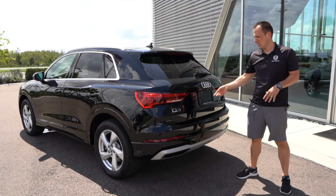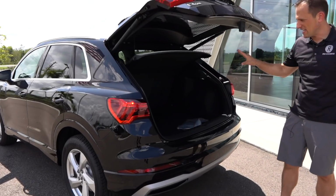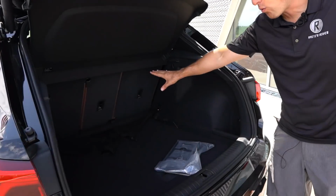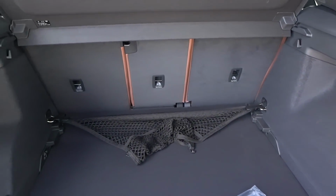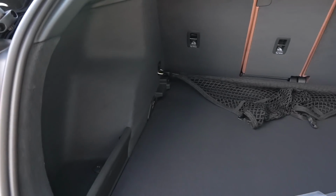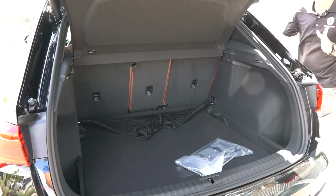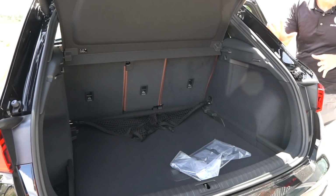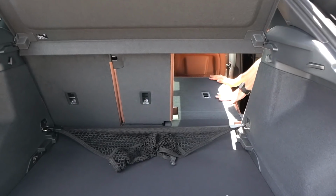All right, guys, let's check out the cargo area in this Q3. Push the button, it's electric assist, it's fast moving. Quite a bit amount of room back here. I like it. I like the little pockets on the sides, which are nice, and there's plenty of space, even with the seats up. Now, of course, those seats are gonna do the 60-40 split. And remember, those seats are reclining and sliding as well. And I'm just gonna go ahead, pull on the lever, down it goes.